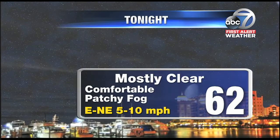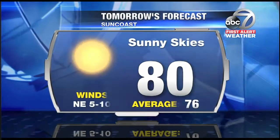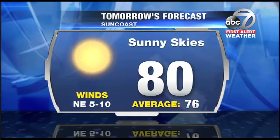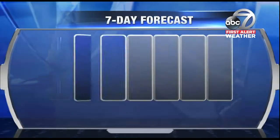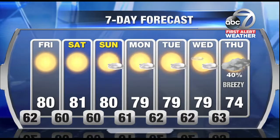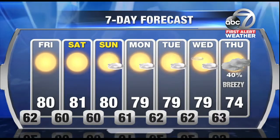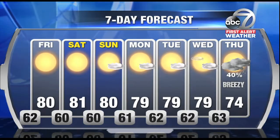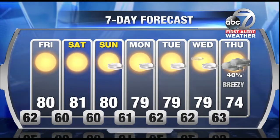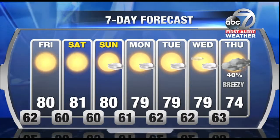Tonight, we drop down to 62, mostly clear conditions, but just look out for some patchy fog that could develop after midnight. Tomorrow, we'll wake up to some of that patchy fog, but we'll climb up to a high of 80, which is above the average of 76. And there you go. Over the next several days, well, high pressure is in control, and what can we say? Lower 80s, upper 70s, not bad. However, late next week, things start to change. We do have a cold front that's going to come down, bring us some widespread showers, pick up the winds, and drop our temperatures. Back to you.